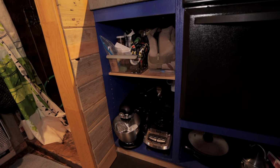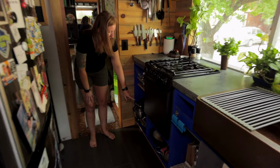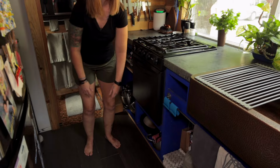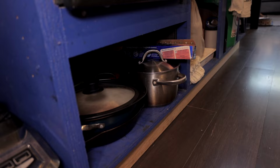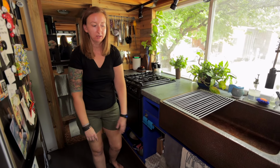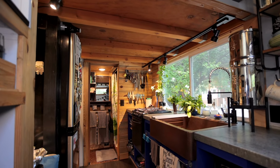I've got all kinds of kitchen appliances because we do a lot of cooking in here. So I do have a stand mixer, a blender. We keep all of our pots and pans under here. Normal under sink stuff, so cleaning products, laundry stuff. We have a compost bin under there. And then on the other end, we have an Instant Pot and an air fryer, because who doesn't have an air fryer these days?